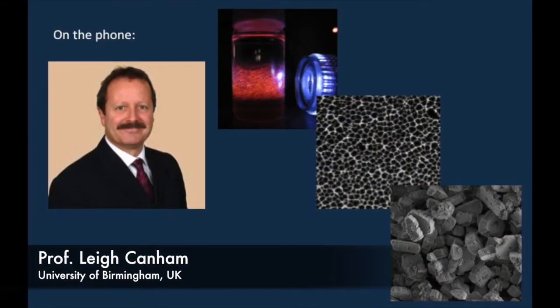Hi, I'm Lee Canham, Professor of Nanomaterials for Biomedicine and Photonics at the University of Birmingham in the UK. My research over the last 30 years in both UK industry and academia has focused on both microstructuring and nanostructuring silicon to extend the functionality of silicon chip-based technologies. I'm really looking forward to collaborating with Team Prismatix on what is a very exciting venture.